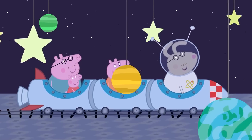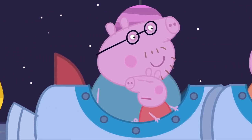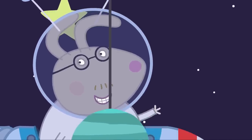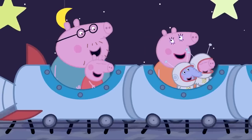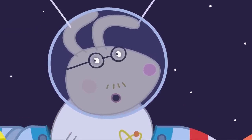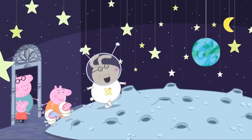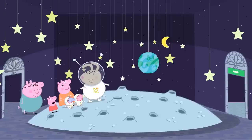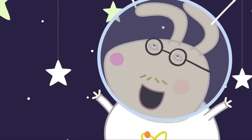Does anyone know what these planets are made of? They're made of cardboard. These models are made of cardboard, but the real planets are made of rock and ice and gas. But of course the moon is made of cheese. No, the moon is made of rock. And this is a serious tour, so no jokes and no giggling. Here we are, on the moon. It's a pretend moon, really, isn't it? Yes. If this was the real moon, you could jump over my head.